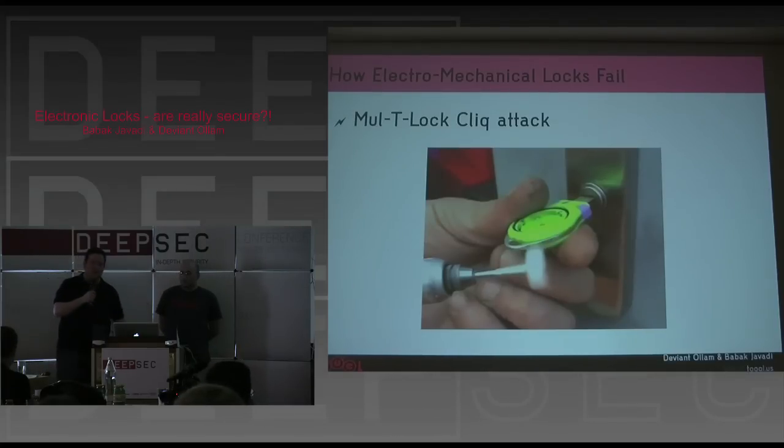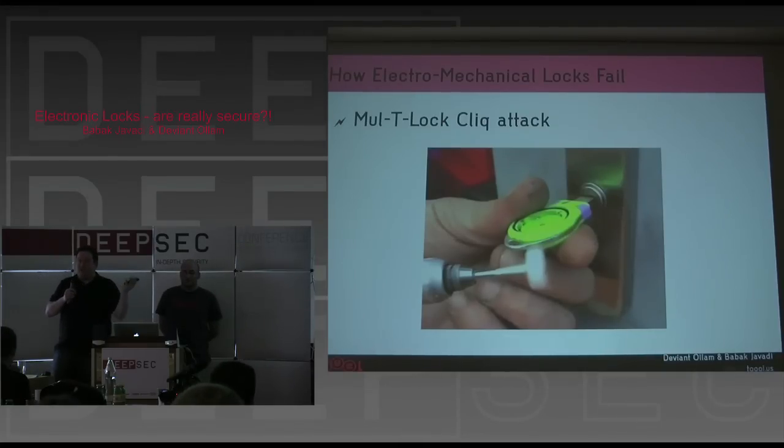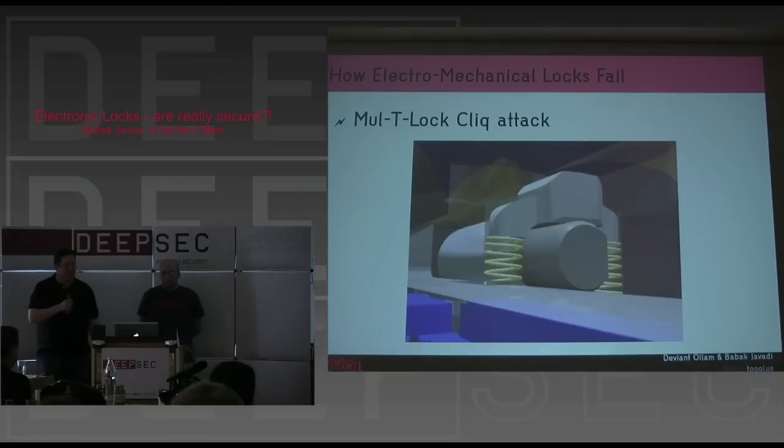Then the legitimate user comes back with their electric key. Their electromechanical key thinks it's turning the rotor, just it's not turning anything. They go in the door, they remove their key, and the rotor resets. So now there's virtually no evidence that anything happened. Really, really freaky stuff. And again, this is all that was happening on the inside.